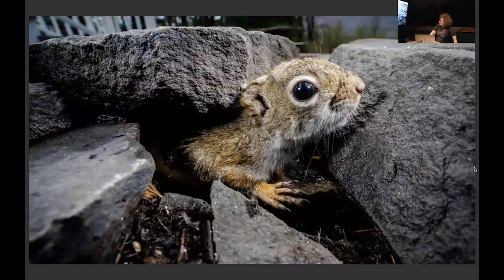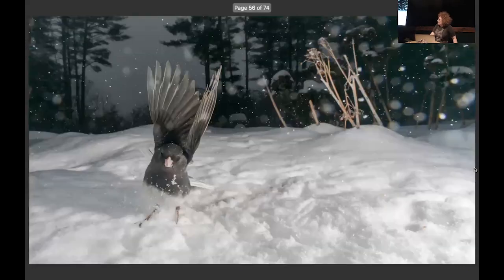This is our American red squirrel, who would also come to the rock den. I don't know if there was a club down there or like illegal gambling or what was going on. I even got a photo that unfortunately I forgot to put in the presentation of a black-capped chickadee coming out of the hole. So here we have another dark-eyed junco, and then a junco being all cute. This is where the lens had frozen over.